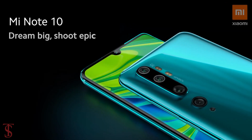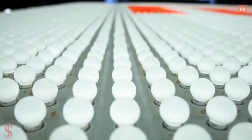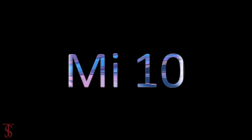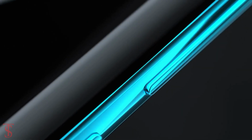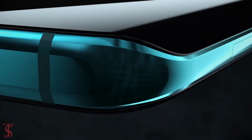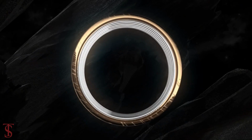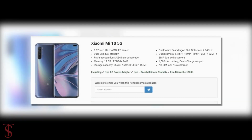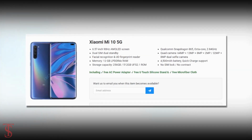After launching Mi Note 10 last year, Xiaomi is now all set to launch its another flagship smartphone called Mi 10. Earlier, there were several leaks and rumors about the Xiaomi Mi 10, and now a latest leak has spotted on German online store that shows the smartphone design with full specifications and pricing.